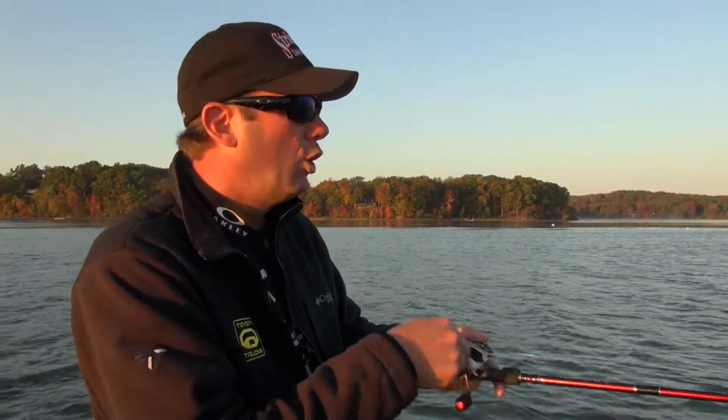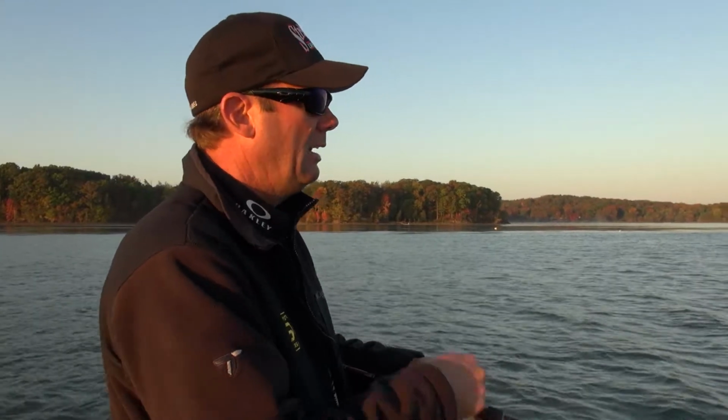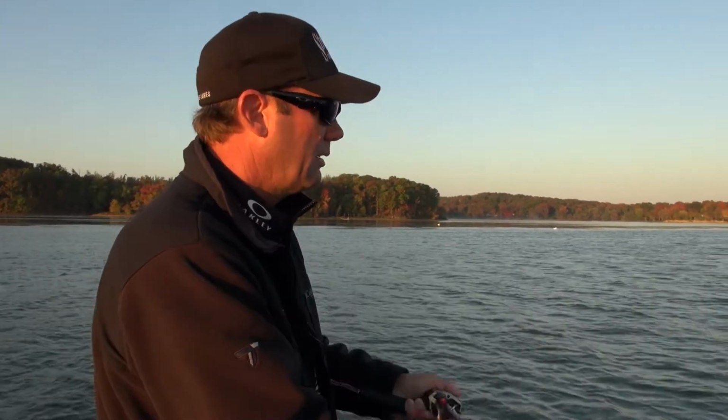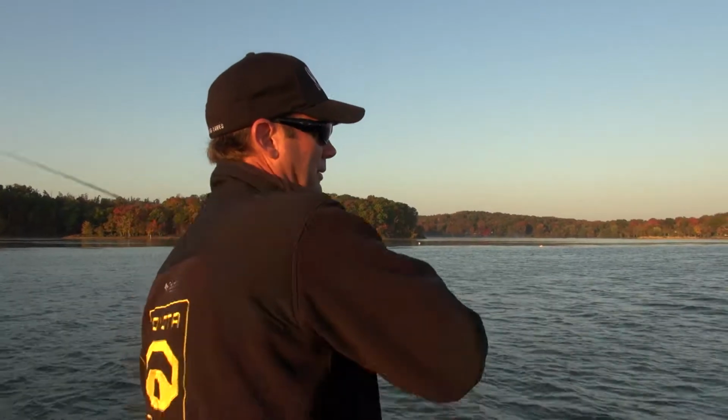You look and watch these big grass flats when it's calm and you can see the bass chasing shad, and you know what areas to look at. With this wind this morning, we really can't see where they're at. So we're just gonna put the trolling motor down and go down a big stretch of it, and hopefully we can run into some little pods of them. We'll see what happens.